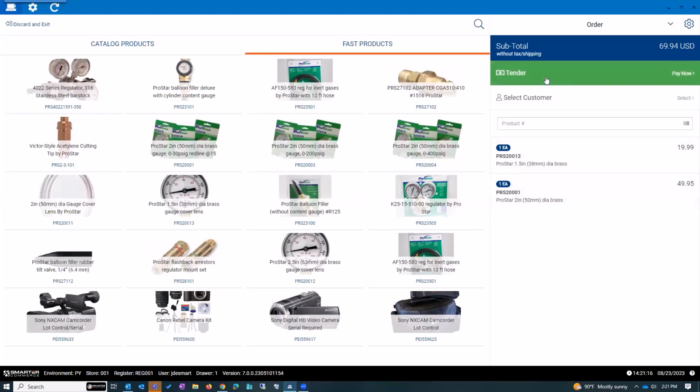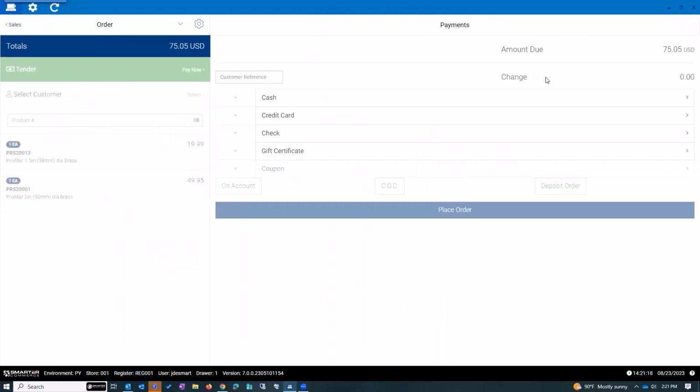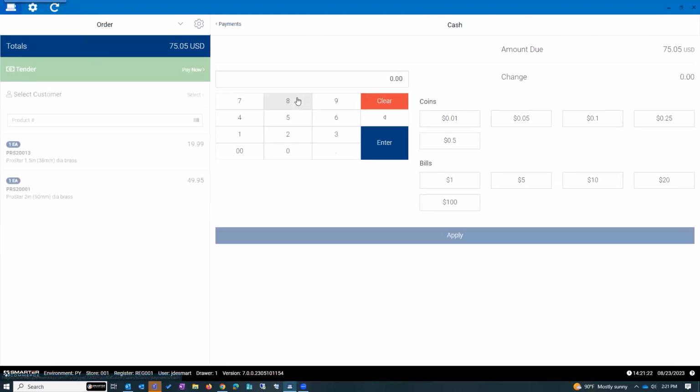I'm going to go straight into tendering to pay for it, and maybe for this example, they'll want to pay with cash. So I select the cash option, and I can then enter in the tender amounts that they gave me. If they gave me three $20 bills, a 10, a 5, and a quarter, for example, they've given me 75.25.